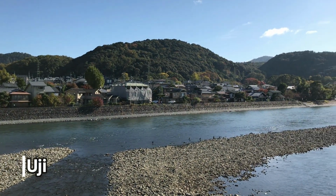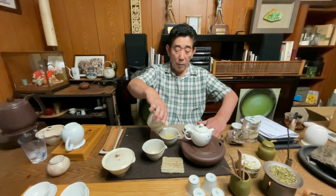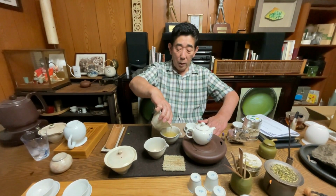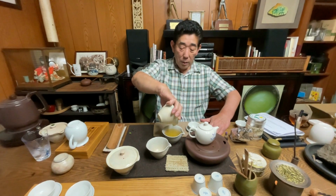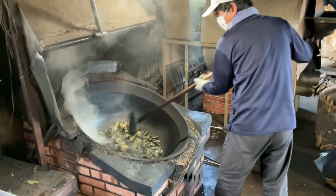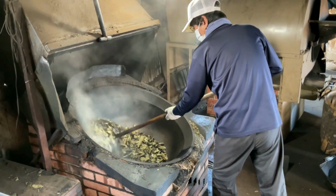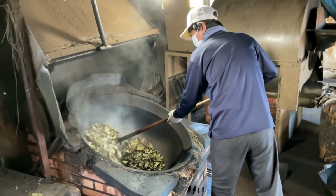Next, we have Uji, perhaps the most famous region for tea production today. In this Matcha Advent Calendar, we have 3 different teas from this region, all of which are produced by Mr. Takada at Sanoka. His family has been growing tea in this region for over 100 years, and they still continue a lot of the older traditions when it comes to the growing, processing, and roasting of the teas. For example, he is one of just a handful of farmers that produces the roasted Kyoto Matcha using a technique that has long been abandoned by larger tea manufacturers.